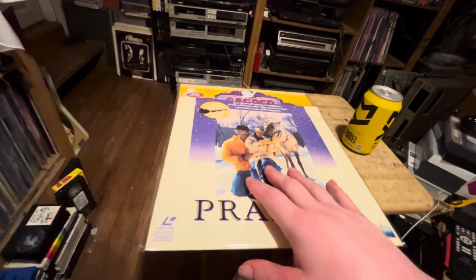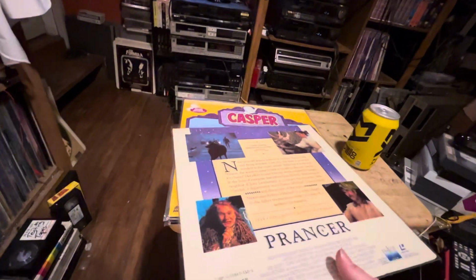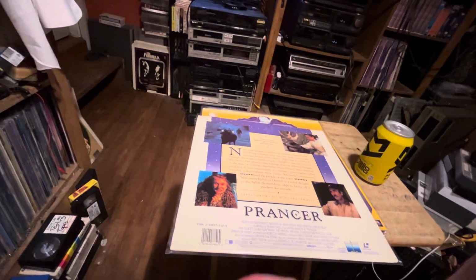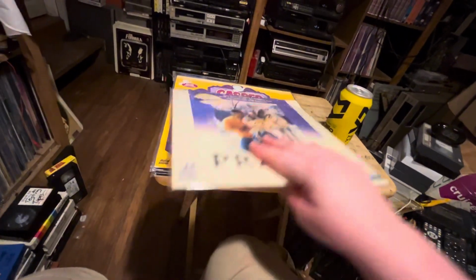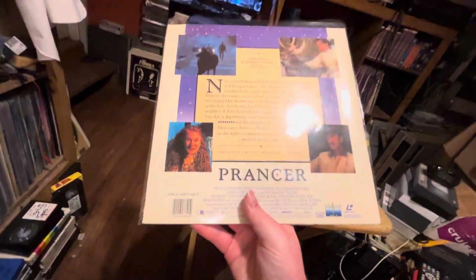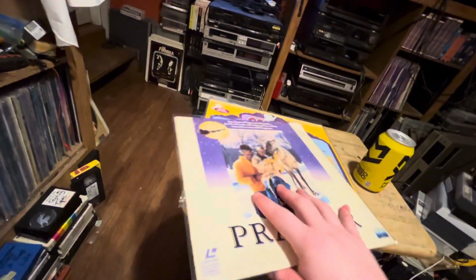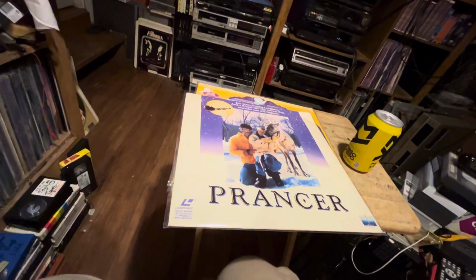We have Prancer. And here's the back. Now, this is just a pan and scan. This is not widescreen. I wish it was widescreen, but it's not. I'm okay with pan and scan. I'm fine with pan and scan. I like to have both pan and scan and widescreen if I can.